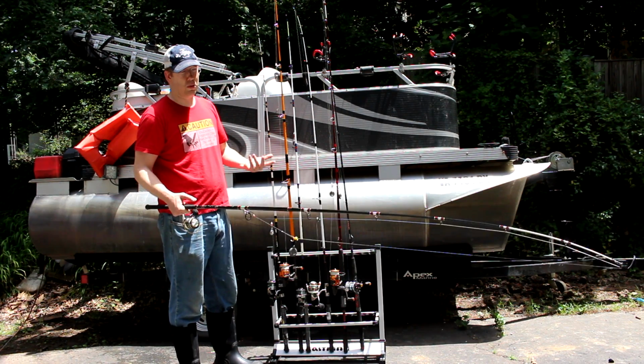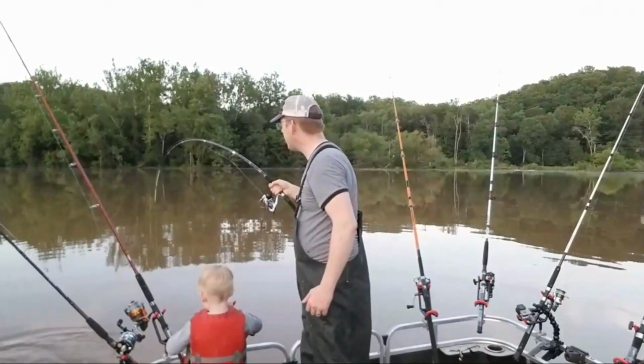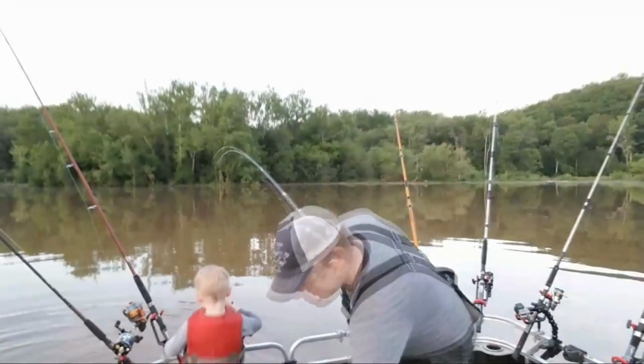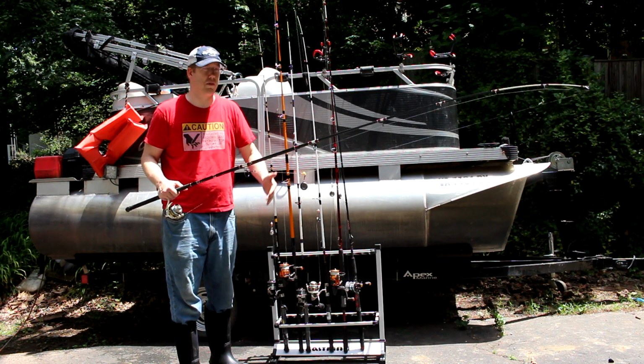I hooked into a pretty decent size flathead on this rod, and it handled it pretty well. But you catch little 3-4 pound channel catfish and it's fun, okay? And I'm a guy who catches mostly channel catfish, and then every once in a while I'll nail a big blue catfish, a big flathead.